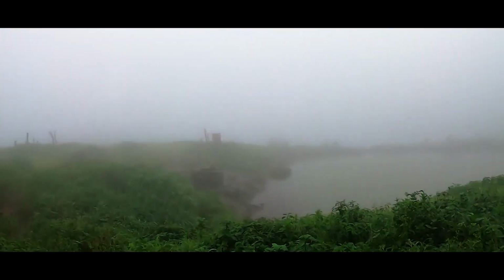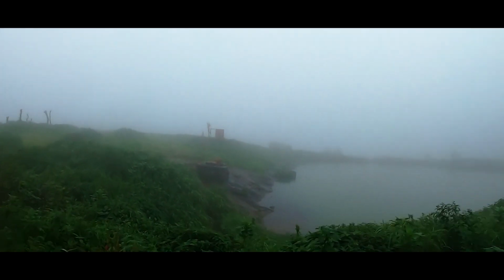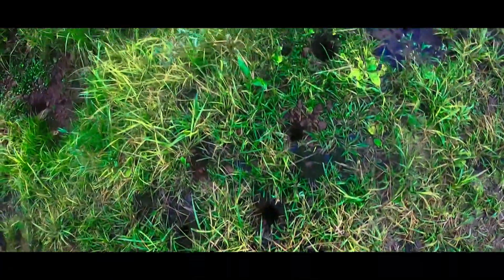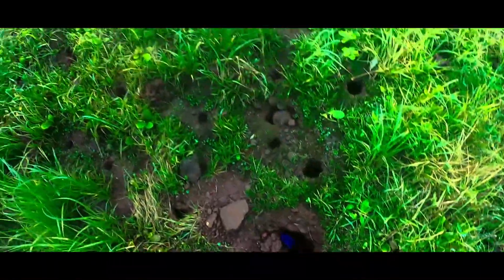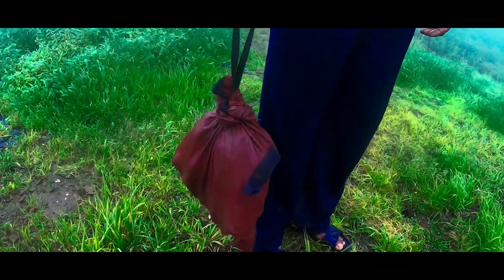Here we reach the pond. One temple is here and the other one is behind it. So these small holes you are seeing, these are the temporary houses of crabs. And Vilas Bhaiya has already taken a lot of crabs.